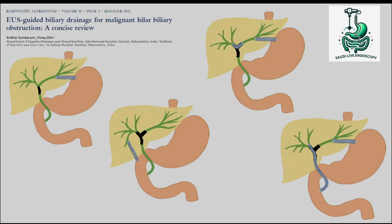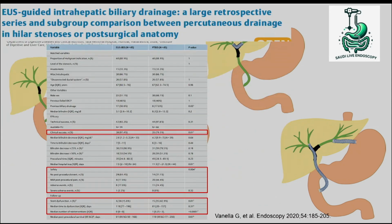Hilar, a very difficult situation. This is a large retrospective study. Also for this type of procedure, in Japan they are developing a lot of accessories that unfortunately stay in Japan. These studies showed that the endoscopic approach was significantly better than the percutaneous, and it was safer, and the stent dysfunction was much lower than the percutaneous route.